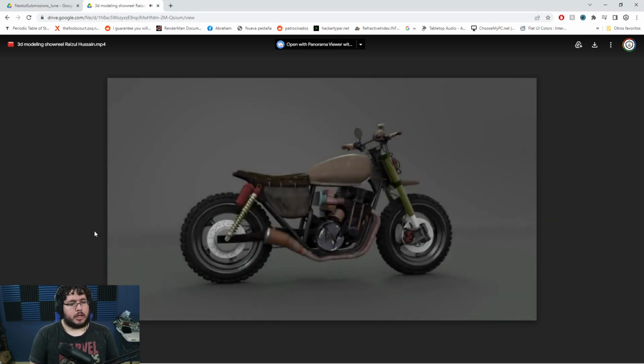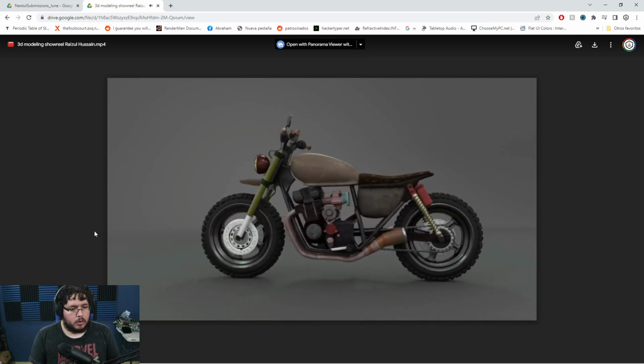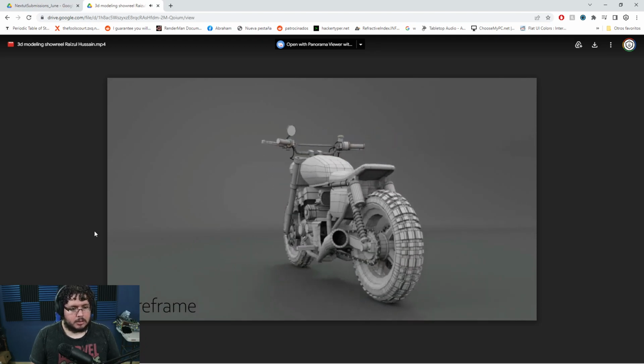3D modeling and texturing. Yeah, I mean, come on, man. You already have it. That's it. You know how to model. You know how to texture. I'll make some notes about this one.